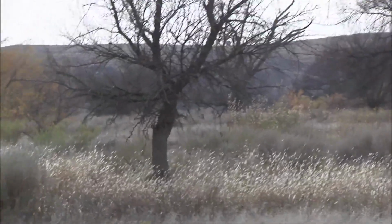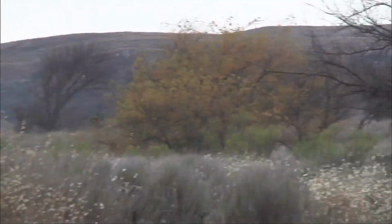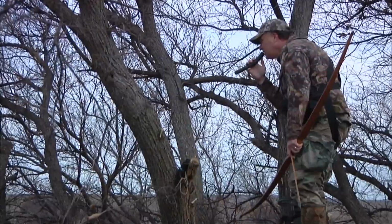Two deer there. That was another deer. I thought it was a good sign. You see him coming in on your stand.